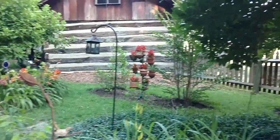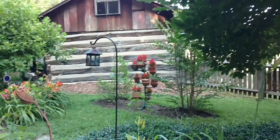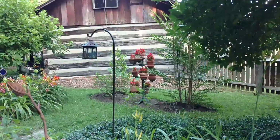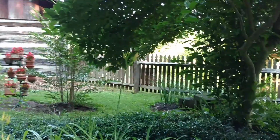More daylilies. There's an old Victorian stand I got from my Aunt E. She was like 90 some years old when she died.